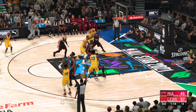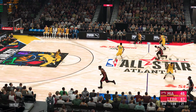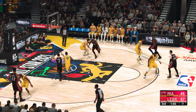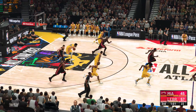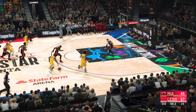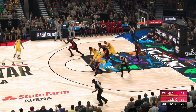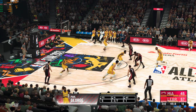Dragic against George. Lillard with no one around. That 3 off the mark. Boy, I'm absolutely shocked he didn't get that one to go. Usually he's money from deep. Iguodala the pass to Dragic. He can't get that one to fall. Simmons with the defensive effort. I don't think he's performing up to his own expectations, but they still find themselves out in front.